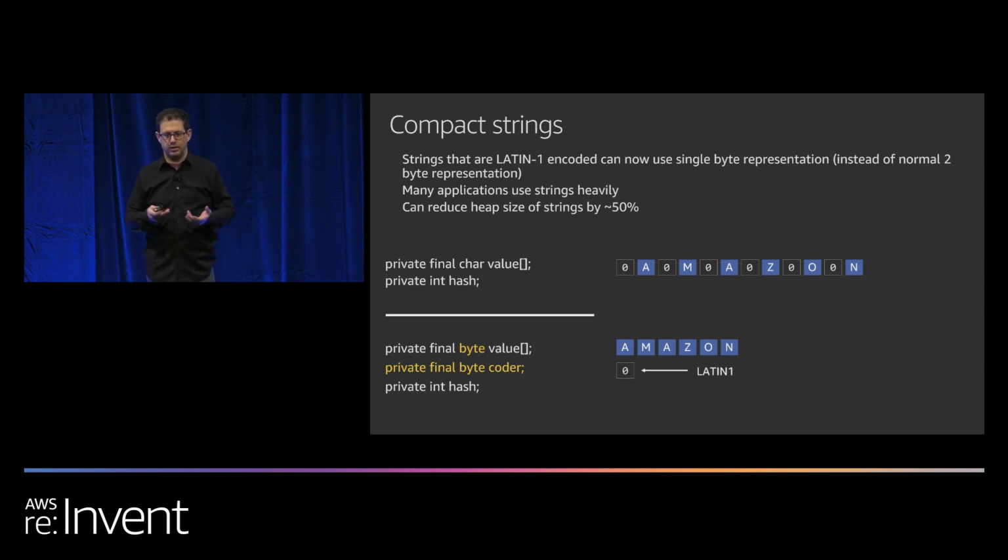And it turns out that many applications use strings heavily, right? You basically allocate objects, arrays, and strings. And for most applications, what we're seeing is they don't actually localize the data. A lot of the data you allocate is just machine strings you move around, or log entries, or things like that. And generally, looking at most of the applications that we've seen, a lot less of the strings are internationalized strings.